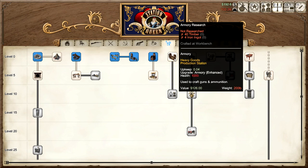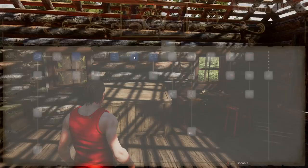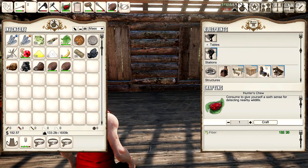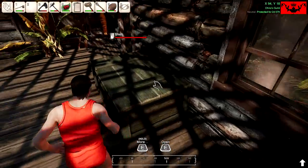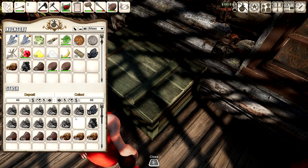It's not critical. I do want to get into the armory, but I think we need to get the kiln and the smithy sorted out first. So specifically, I want to get the smithy going. Now, I can craft that on my person. Okay, so here, in my pocket. Let's see, where is that? Okay, there's the smithy. I need the clay. Oh, did I put it away? I must have... What did I do with the clay?